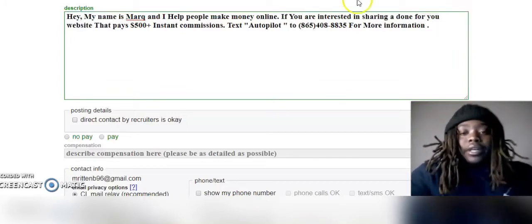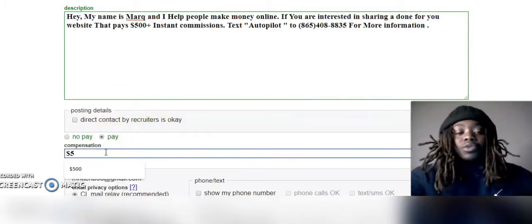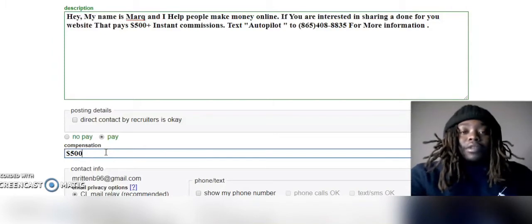Put the postal code, guys, where you're at. Make sure you put the zip code. To pay is $500, because once you generate an elite sale with Newbies on Fire, you get paid $500.